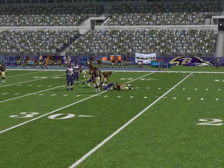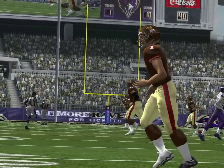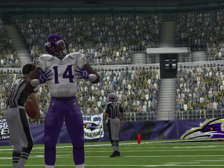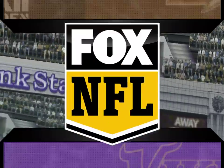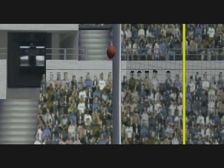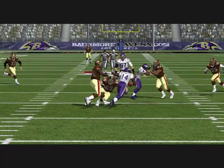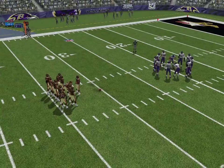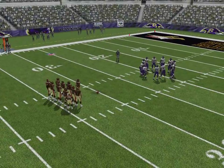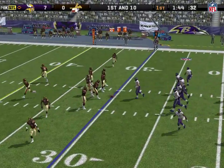From the 26. 32-yard punt returned for a gain of 4 yards. They'll take over at the 30-yard line. First and 10.